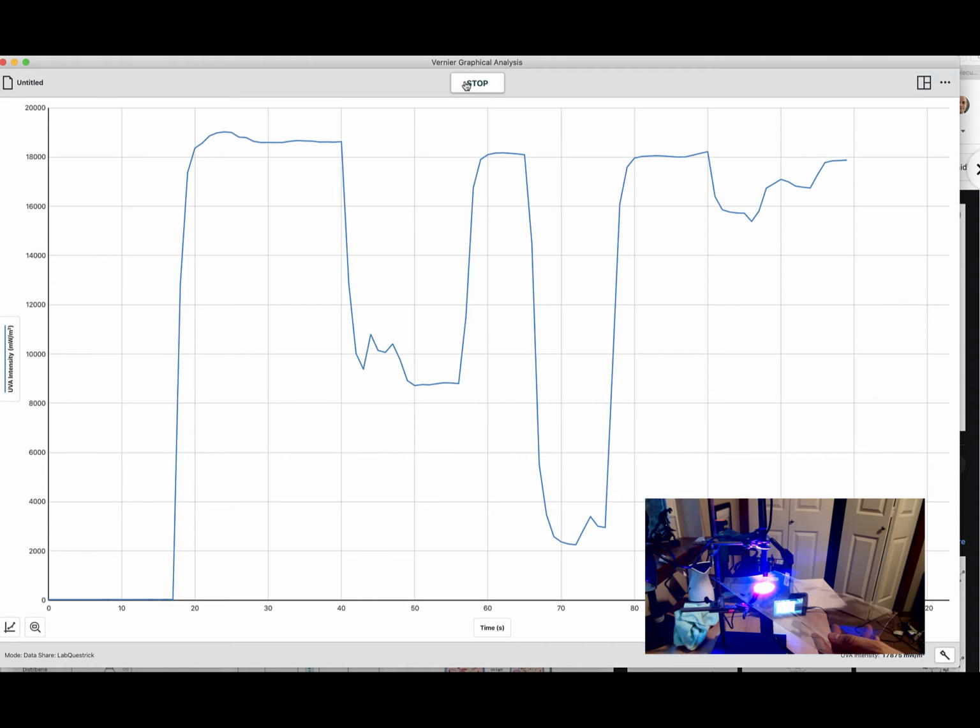All right, Mylar, what do you got for us? And Mylar drops about the same, maybe a little less than poly. I'm sure thick Mylar would be different than thin Mylar.